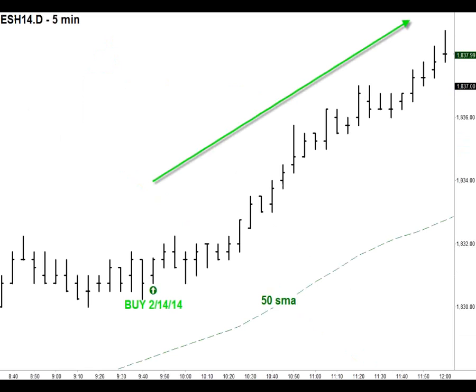How about the Emini? Well, this is a 5-minute chart of the Emini. This was on the 14th. This was a week last Friday. First thing we see is, where is price in relation to the 50-period simple moving average? Price is above. So the overall trend is up. That means we can only go with the trend. That means we can only look for buy signals.